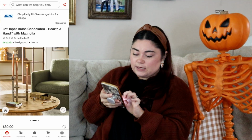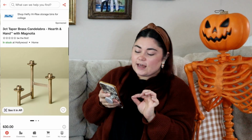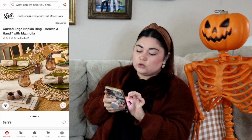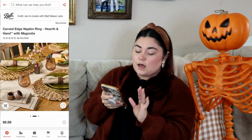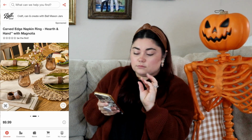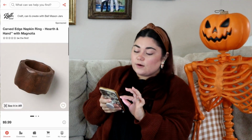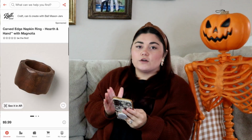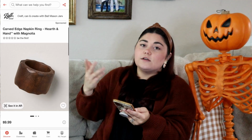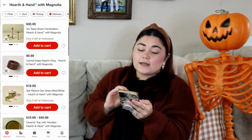So this is a 3-count candelabra in that classic Hearth & Hand brass color. These napkin rings, oh my gosh, just look. Okay, first of all, look at that table setting. These colors, chef's kiss. I cannot get over how beautiful. She did not disappoint, guys. We were hoping for a good fall line from her because we were disappointed with the Studio McGee one. Not everybody, but I know a lot of people were. Joanna came through for us.